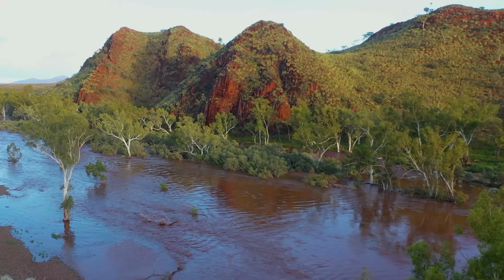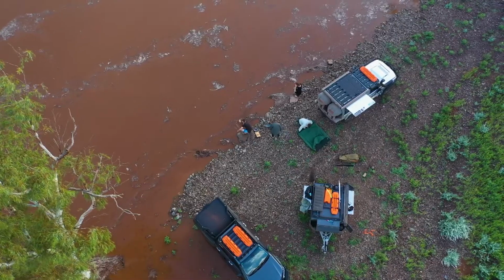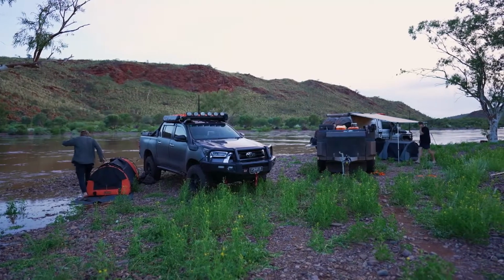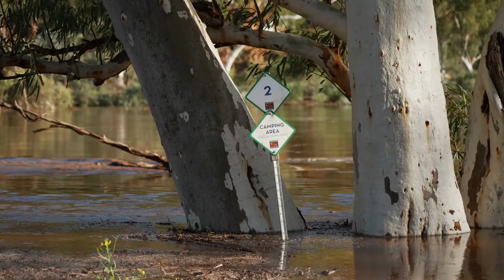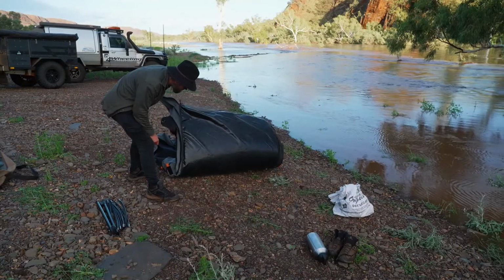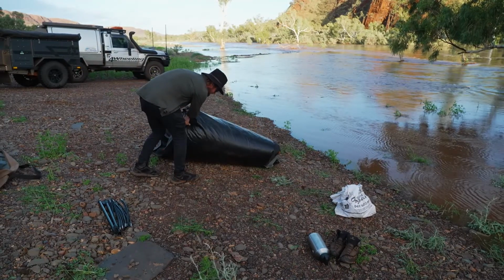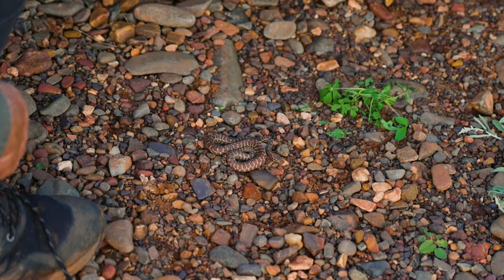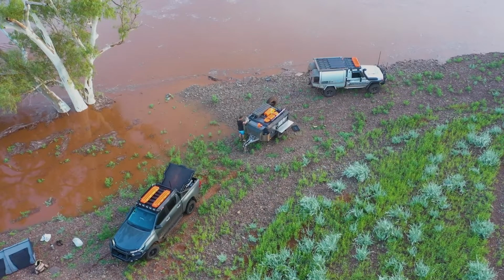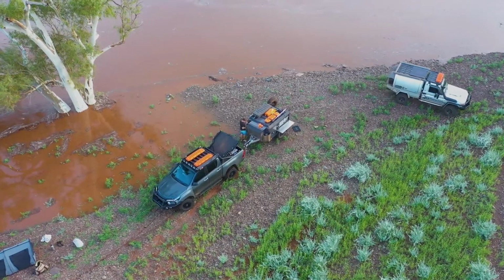Now, last time we camped here, the river rose overnight, silently, and nearly caught us out. We had vehicles in the water, we had swags in the water. This is what happened. And not only did the river rise, all the insects and creatures that were down in the riverbed had to go somewhere. They were fleeing for their lives and they were looking for survival. So they clung onto our swags, our tents, our ground sheets. So when we were packing up in the morning, we found all kinds of stuff.